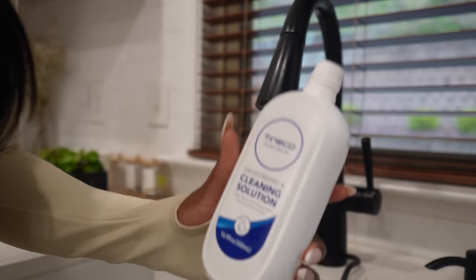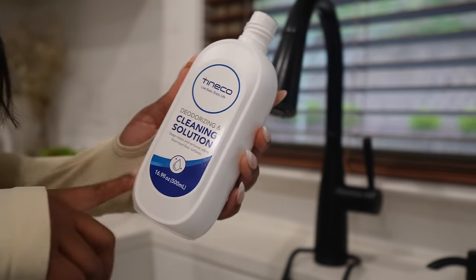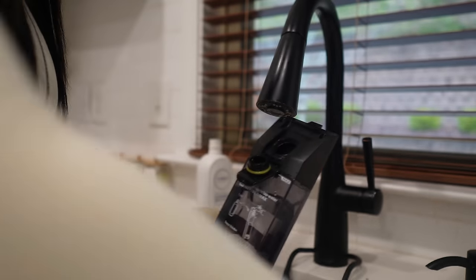Also, if you're deep cleaning, you can add some of their deodorizing and cleaning solution. This actually came with the floor washer, and you can add a cup to your water to make sure that you get the full clean that you want to get.